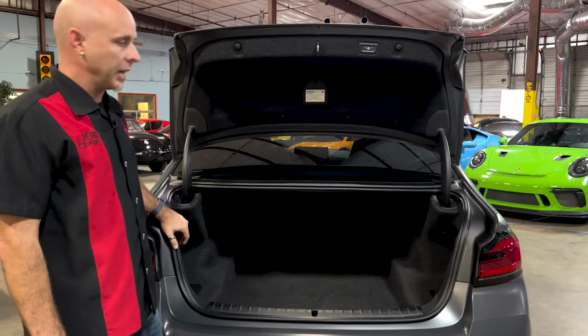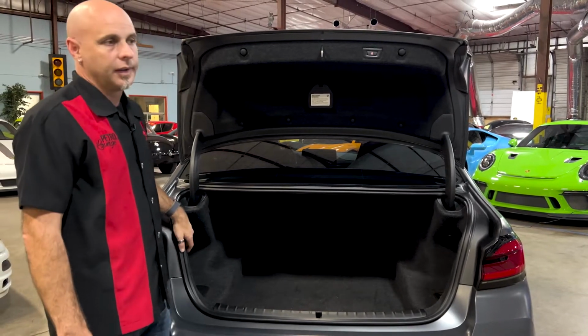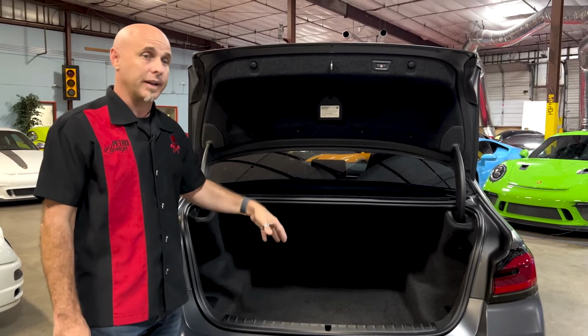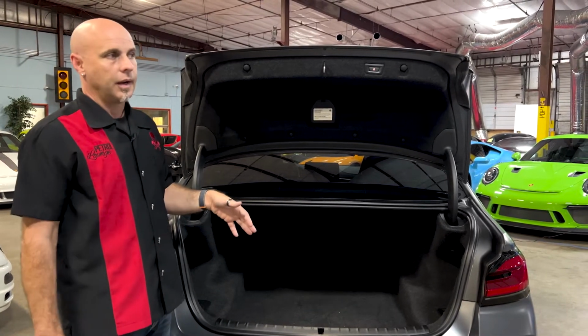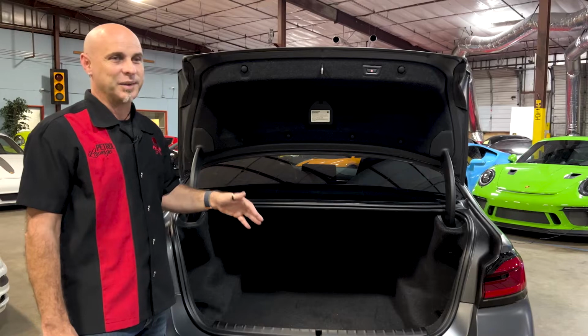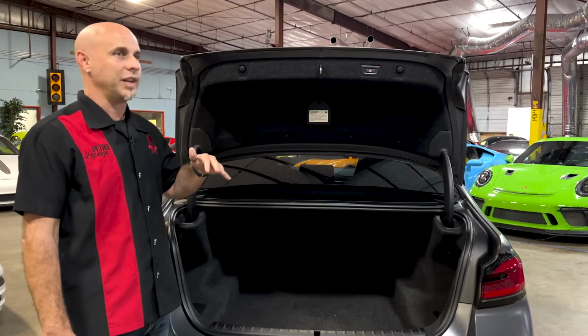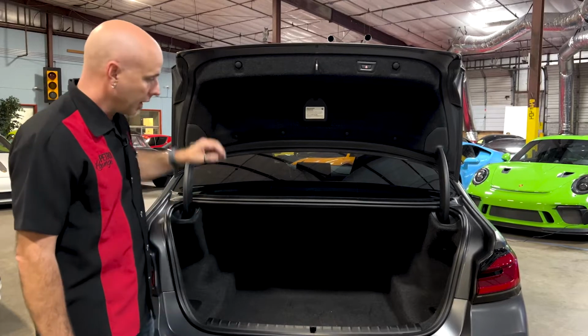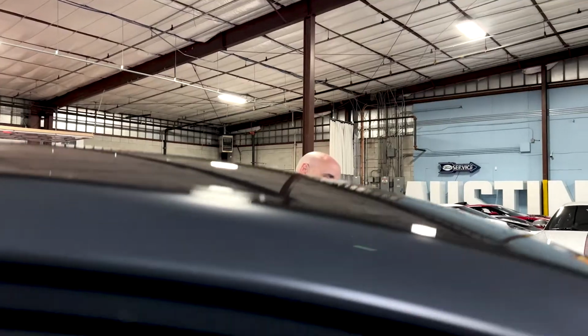You couldn't lay down back there, but you definitely, if you put 4 people in this car and you put all their luggage back here and it doesn't fit, they're the kind of people that pack really, really heavy, or you're going overseas for, I don't know, the next 2 months or something like that. That is a lot of space.